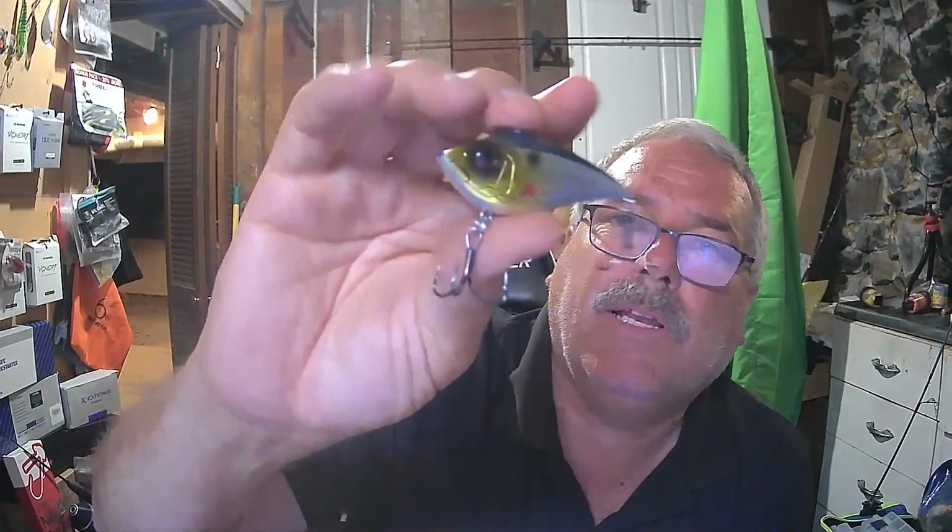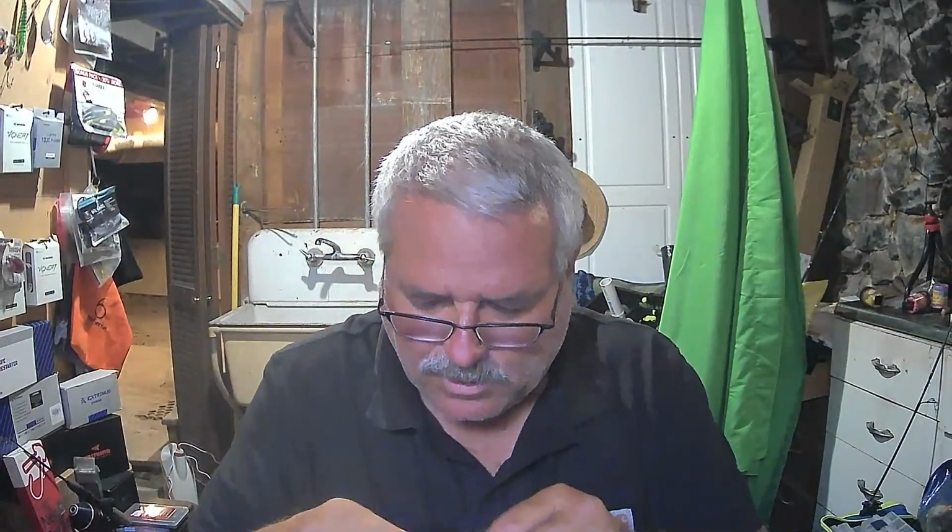And then my number one lipless crank is this one. It's called the Bleeding Shad. This one right here, Bleeding Shad. This is my number one lipless crank. And then this one right here for my square bill. This one's very square looking, but it has incredible motion. This thing just does this. Just goes like crazy.